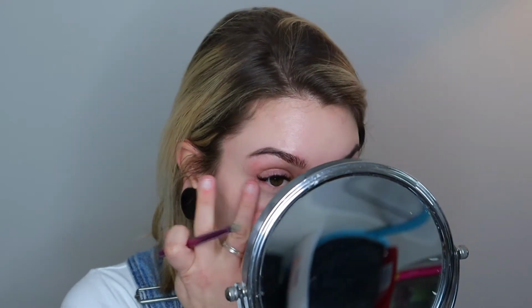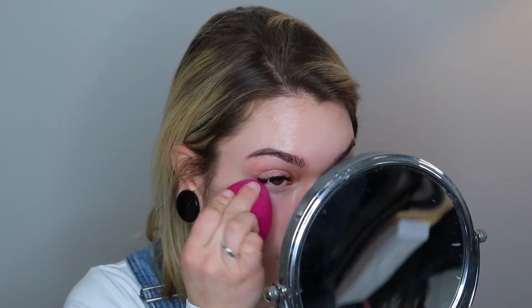I already do not like this as an under eye concealer, like at all. It probably also doesn't mix well with my eye gel, because it's starting to do that pilly thing that happens when things don't mix well together. I do just like blending it out with a brush, and then I guess going over with the sponge. I'm still not wild about this as an under eye concealer.